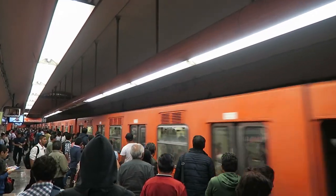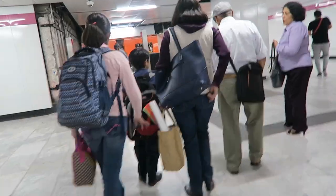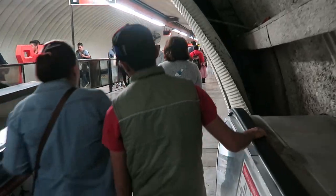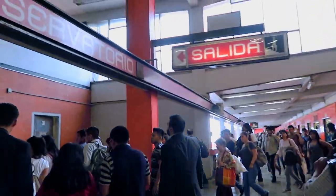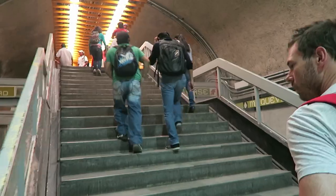About 4.5 million people use the Mexico City subway on an average weekday. There are 12 lines and 195 stations. And I realize that can seem very overwhelming, but it's very easy to navigate and it only costs you 5 pesos. To put that into perspective, 5 pesos is about 25 US cents and about 36 cents in Canadian dollars. That's insane. I've ridden a lot of subways around the world and I've never encountered one that's this affordable.